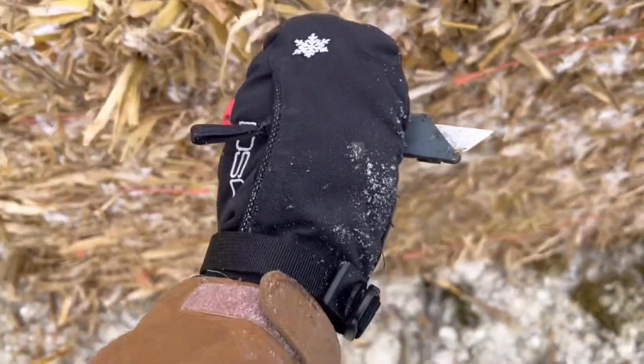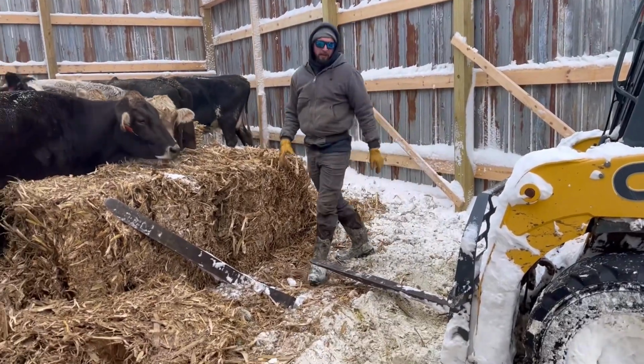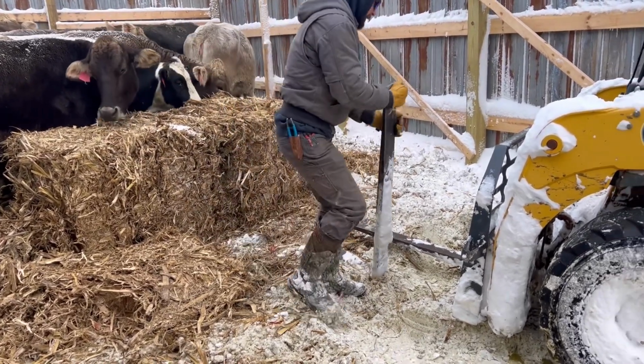Had to break out the trusty mittens. It's getting a little too cold for gloves. How'd you do? I'm done. Just put the other one back in before I even started. You gotta take me for a bite.